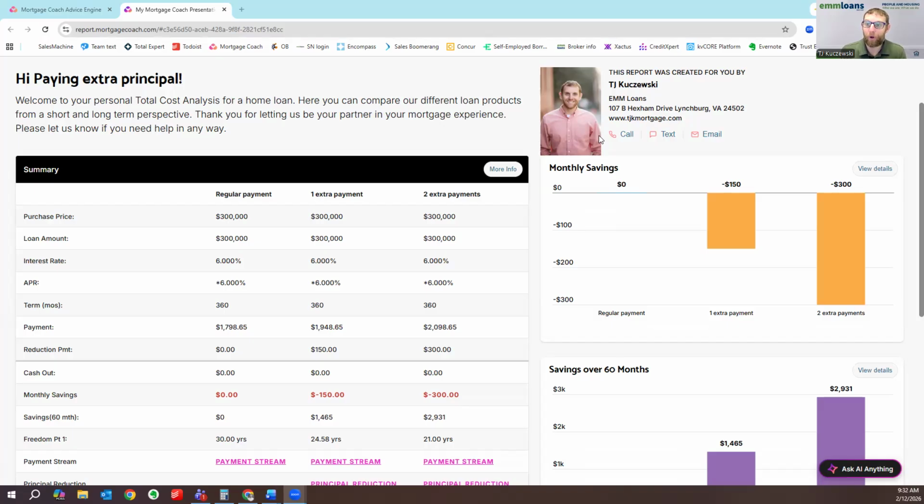Last week, I put out a post asking for you guys to comment and let me know what topics you'd like me to cover. So this week, I wanted to cover the topic where someone asked what happens if I make extra payments and how does that impact my mortgage. So I put together this chart to show us visually what that looks like.